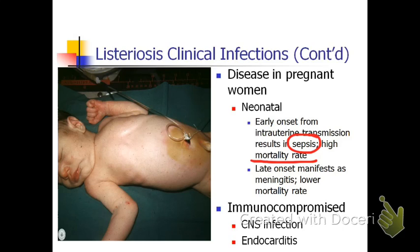At a later onset, it could invade the blood-brain barrier system, thereby causing meningitis. Relatively speaking, meningitis would have a lower mortality rate as compared to neonatal sepsis. And of course, I've already mentioned that immunocompromised individuals could develop CNS infections such as meningitis, or it could also result in endocarditis.